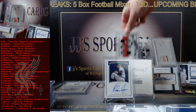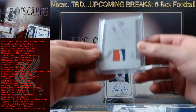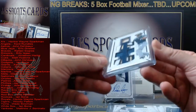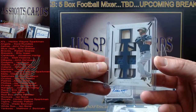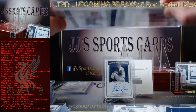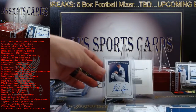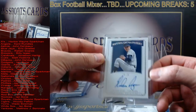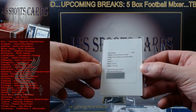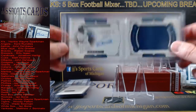Shadowbox. This Herb for Boston, 3 of 3. Then we have a 1 of 1 Conforto printing plate. This nasty Keston. That is 6 of 10. That is 1, 2, 3, 4 pieces of jersey, 2 pieces of batting glove, and a bat relic. Beautiful. And then we have a, out of 49, Harmon Killebrew. Cut signature. Nolan Ryan, 20 of 25. New York. And we have a 1 of 1 Jumbo Material Booklet Platinum, Luis Urias. Nasty.